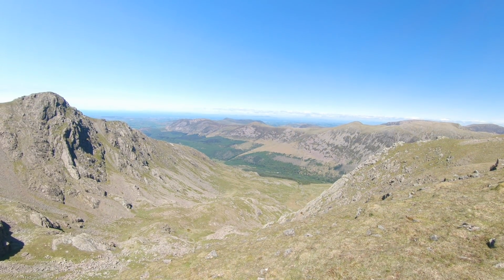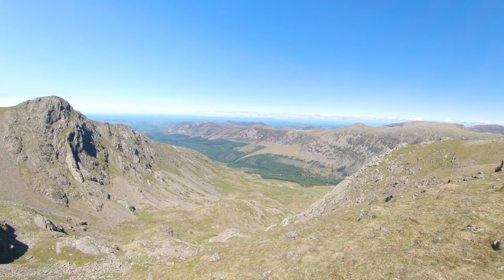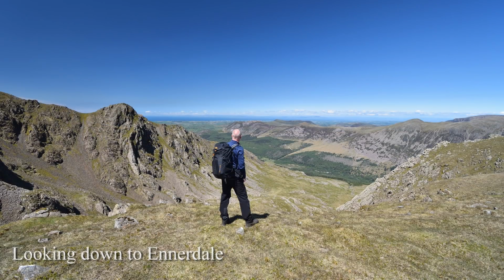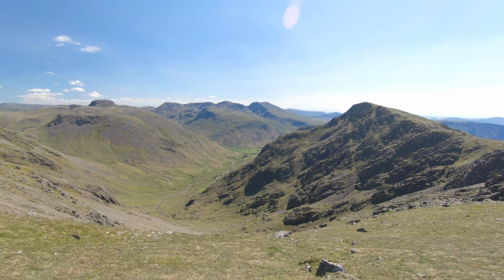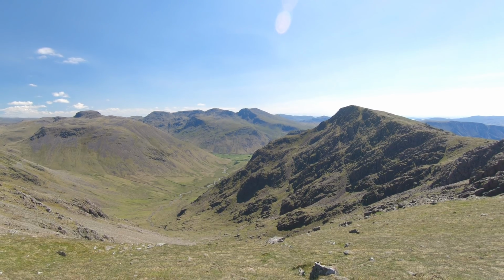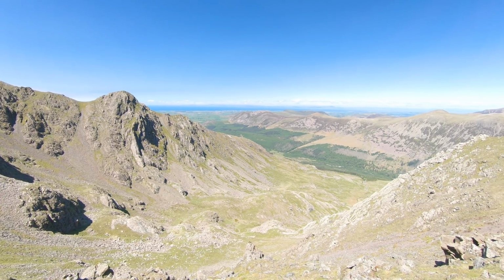So I'm still heading to Pillar. This is looking down into Ennerdale, and to the left there is Steeple. And then on this side, looking towards Wasdale Head there, it's Red Pike to the right of the shot where I've come down from. Again, this is another view looking down into Ennerdale, still on the way up to Pillar at the moment.